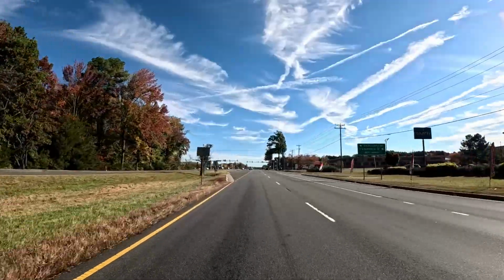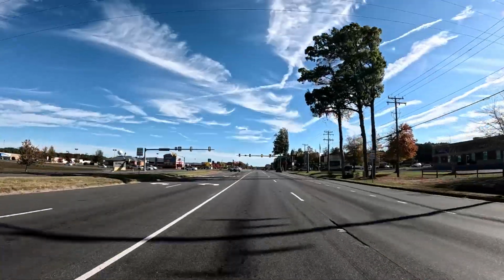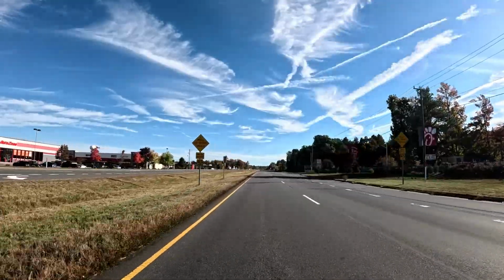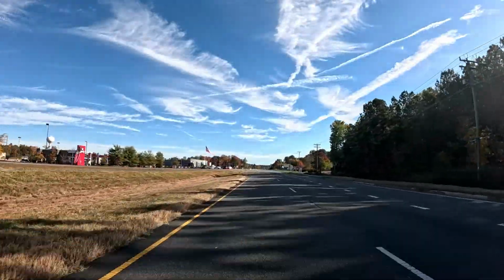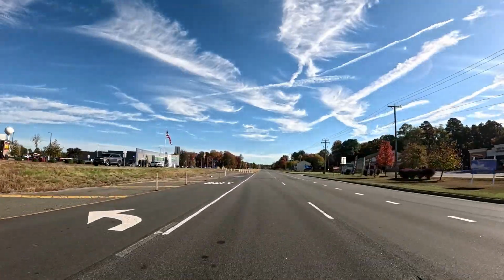Coming into the little area where the Walmart little shopping center is. There's a Chick-fil-A over here on the right. There's a car dealership. There's a Five Guys restaurant, a GameStop. They got all kinds of little retail stores in this little part right here.